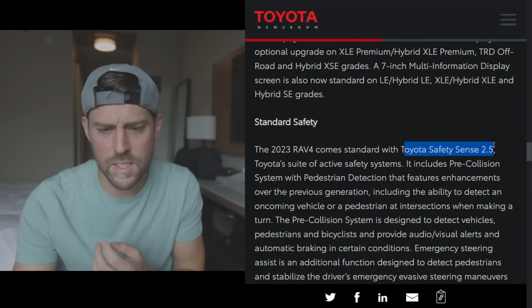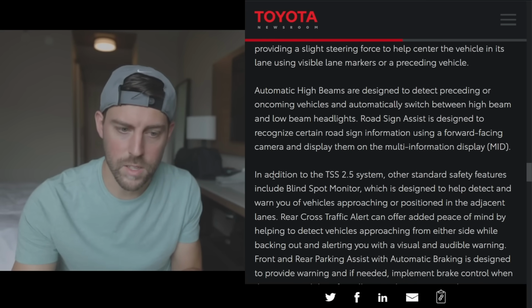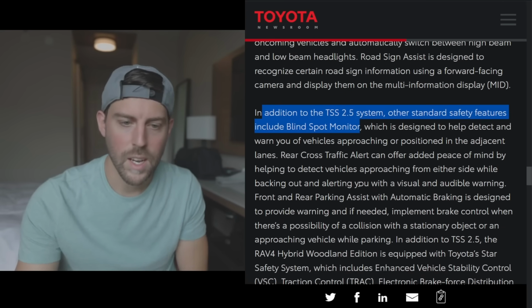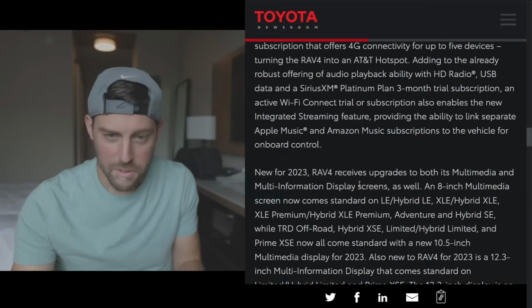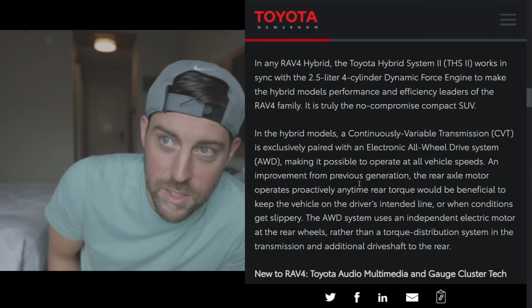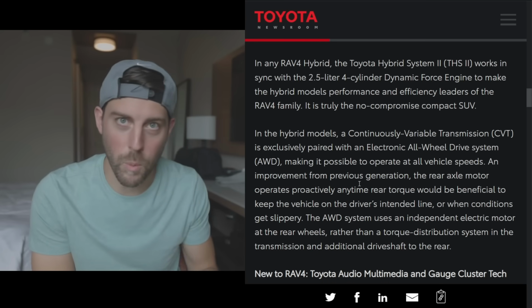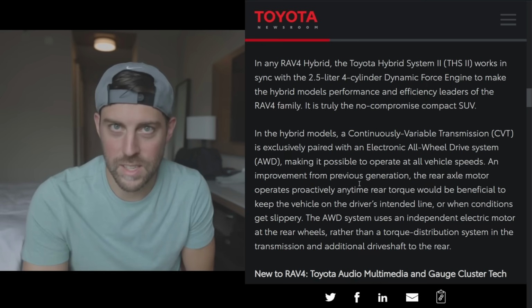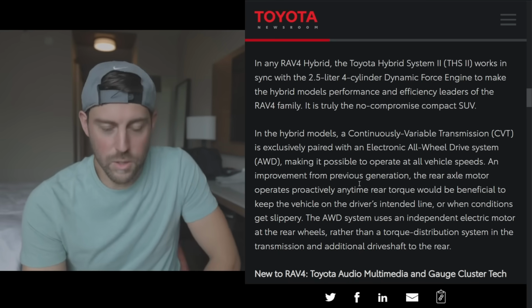It has Toyota Safety Sense 2.5, no surprise there. You're going to have blind spot monitor standard. That's one of my favorite things about 2.5. And that kind of summarizes everything we have for the 2023 RAV4. But as long as they can keep production up, it has no business being other than number one outside the pickup trucks here in the United States for total volume and sales. The RAV4 is a great vehicle.